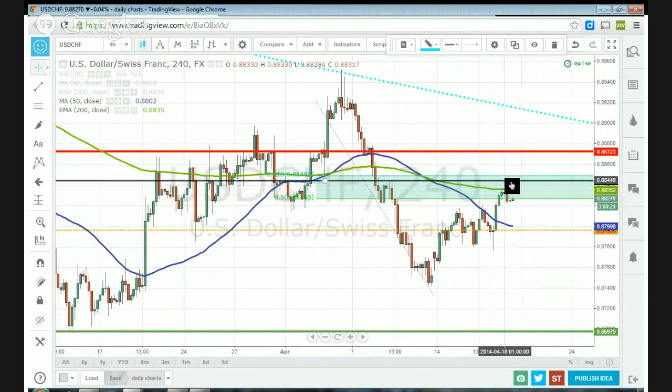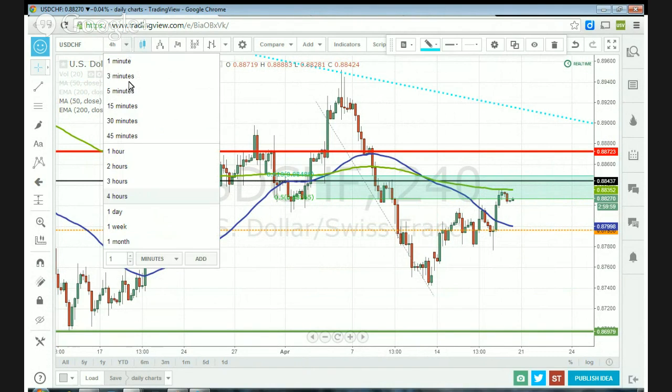But the trade that I would have put on here was to short at 88.43, this black line here. Stop at 88.72, so risking just 30 pips and targeting 86.97, so it's almost 5-to-1 reward to risk. Really nice setup here. If I had the risk tolerance for it, I would.